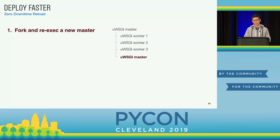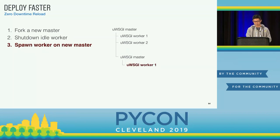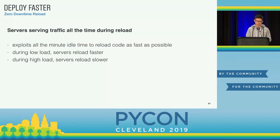The idea is that we fork and re-exec a new master. We shut down an idle worker that we find idling between requests. We spawn a new worker on the new master, eventually moving all workers to the new master. And then we shut down the master with the old code, and the server reload is done. Throughout this time, the server is continuously taking traffic.